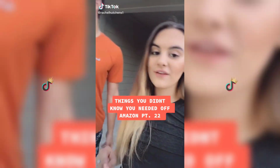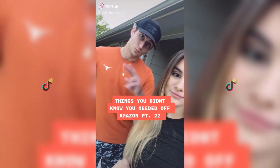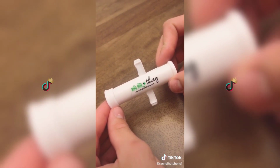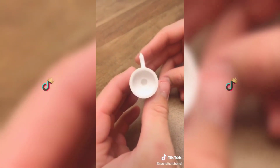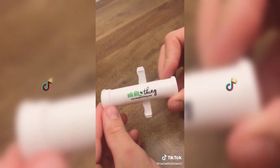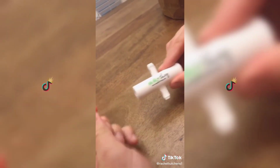Things you didn't know you needed off Amazon, part 22. All right, so this little thing is a suction tool for bug bites. Basically what it does is it sucks out the insect's saliva from under the skin that normally would cause the itching, swelling, or stinging. It also has the ability to pull out splinters.